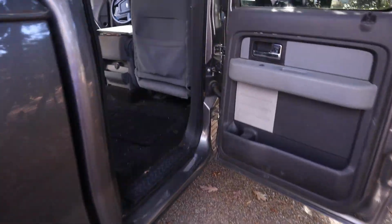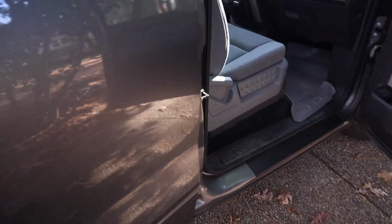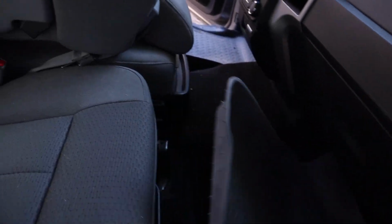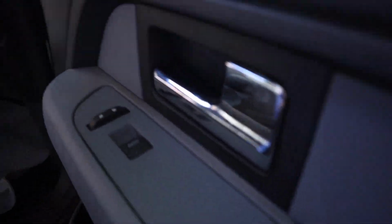Let's see this side. It's really not that bad, you guys. I always say it's not that bad, and then once I start working, you start seeing stuff. So my price is gonna stay where it's at now. I don't think I'm gonna lower it because I'm gonna give a full shampoo on this thing. I'm trying to move stuff around, but y'all see the condition.